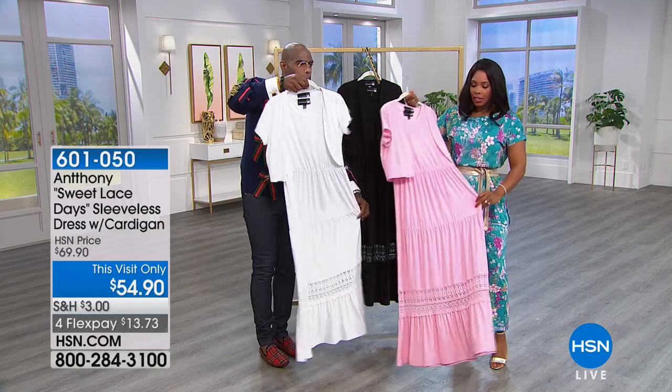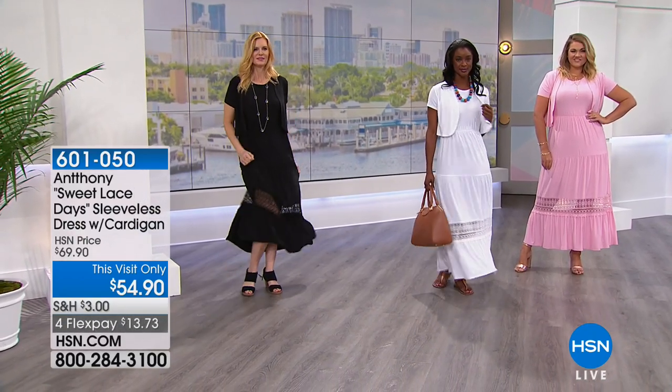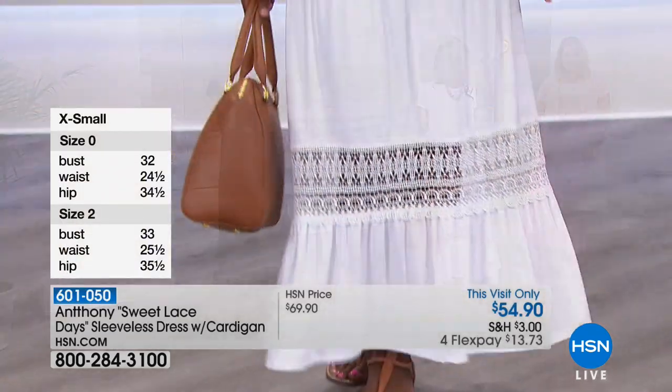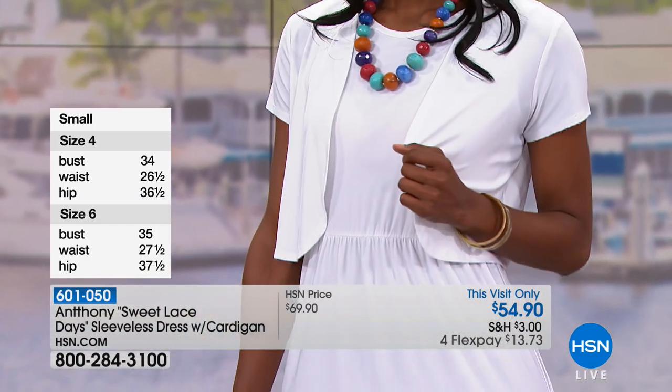I love the idea. These are so easy to accessorize as well, because whether it's with heels or flip-flops, you can put on a big straw hat. Absolutely. I saw the white, and I was thinking straw hat, maybe, you know, you've got that great bag, your beautiful jewelry from whether it's Heidi or Jay King or whomever, it's gonna go with this dress. And the only thing is, this is the time to get it. Absolutely.